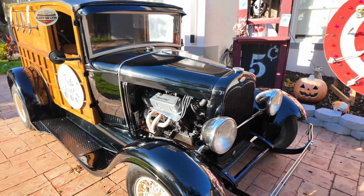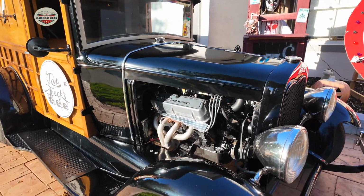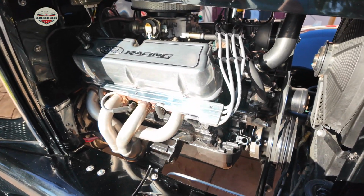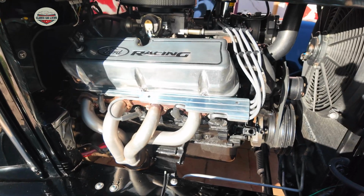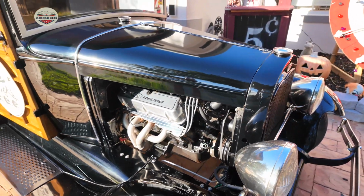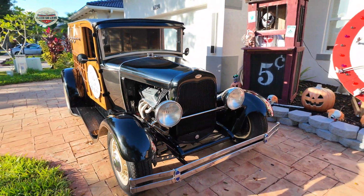It is what it is. There's no modern electronics on it. It's got the distributor. How's it run? It runs okay. No problems? No, there's been some upgrades. We've changed out the spark plugs, the coil, the alternator, but it runs okay.